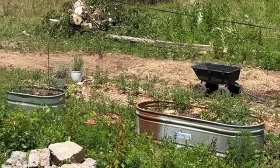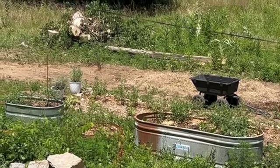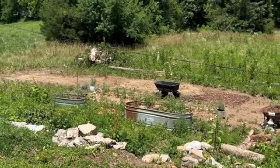But as I showed you earlier, I counted at least 15 little tomatoes growing on all of my tomato plants. So I'm very excited about that, and I'm sure there's going to be more in the next few days.